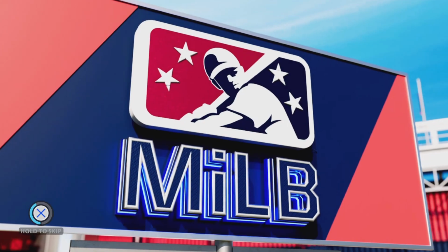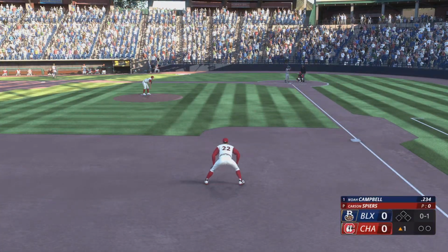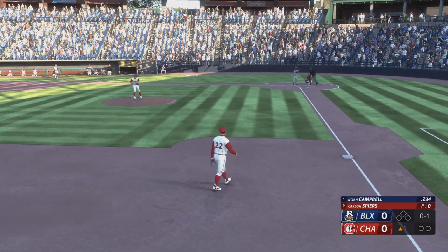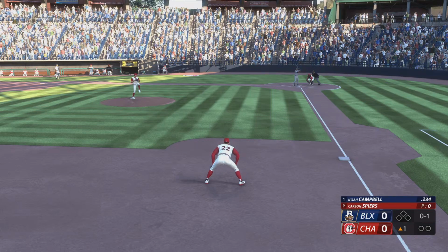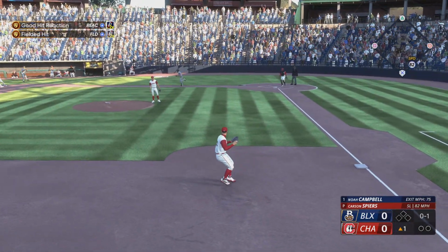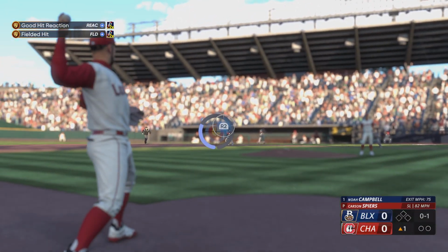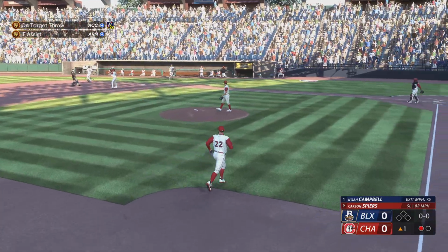The final line score for our ball game. For the victorious Lookouts, 6 runs. Okay, all set to go. And the batter now, Noah Campbell. Nobody away. That's to third, Davis. Whips it to first. One out in the top of the first.